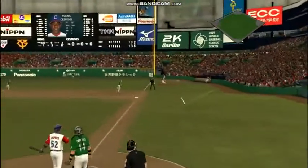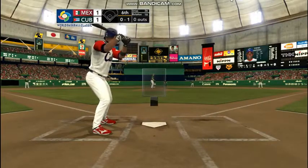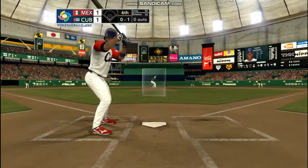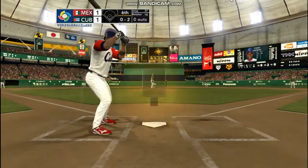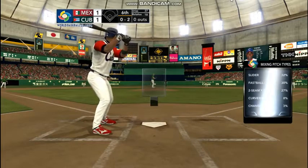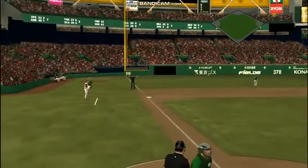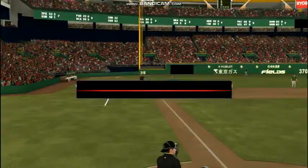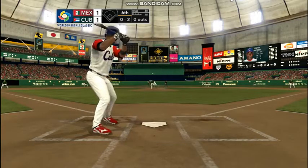Line drive fouled off towards first. Score's now got the count 0-2. And here's a quick summary of how this guy's mixing up his pitches. How's he doing? Yeah, the thing about it is he's keeping his team in the game. And aside from a few mistakes he's thrown, he's done a pretty good job of mixing things up. Yeah, it's been fairly consistent.